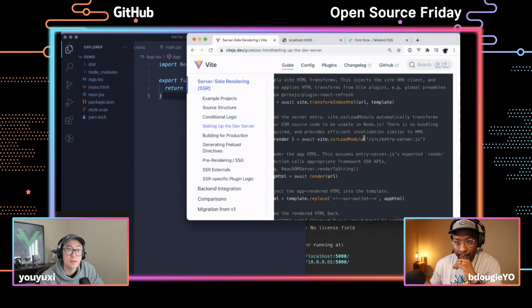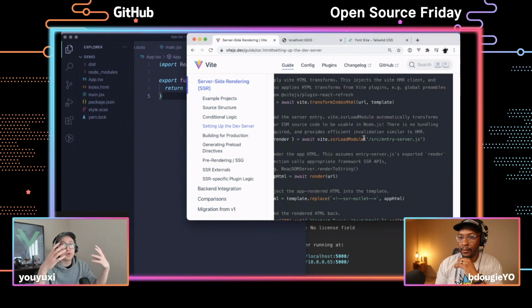Your server entry runs in Node.js, and it can use the same ES import syntax to load the rest of your application. Obviously, you need to make sure you write your code to be Node compatible, but you can use ES module syntax, and Vite will transform this syntax on the fly into something that's compatible with CommonJS. So it can run in Node.js.